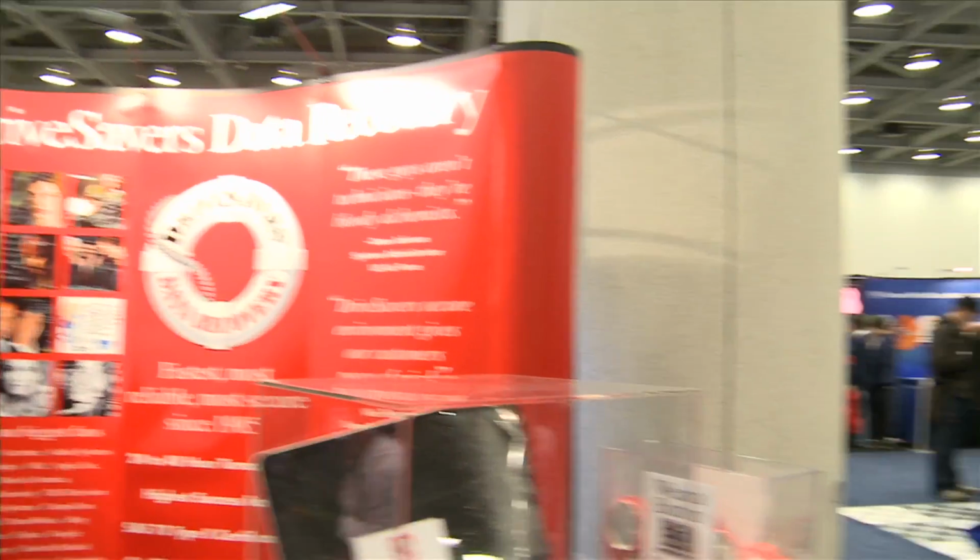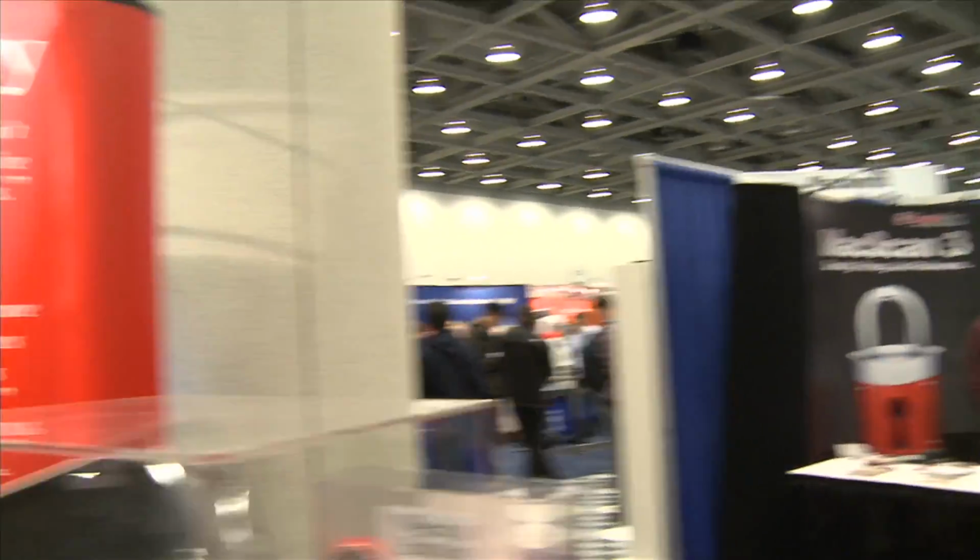They start clicking, start making all kinds of bad noises, and it really puts you in a bad place, especially if you've got your kids' photos or business documents and so forth. It's not cheap to do this, but when you have to get that data back, this is the place to go. So once again, it's called Drive Savers Data Recovery.